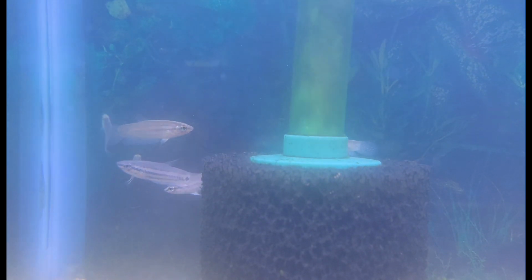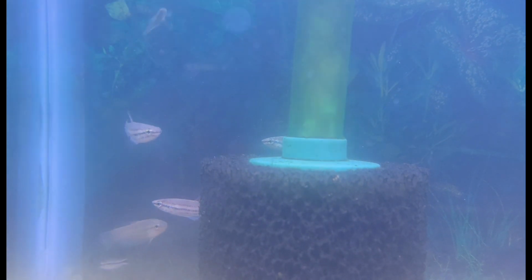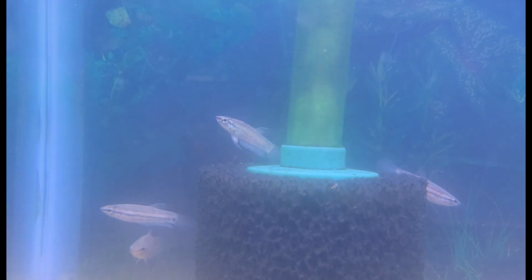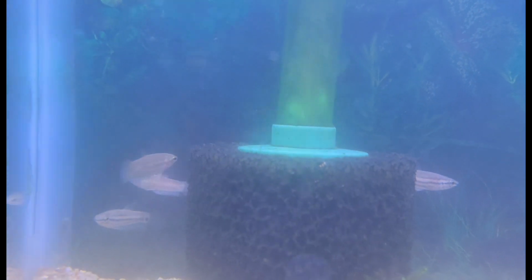But yeah, all around, it's super cool to see wild bettas. And these are juveniles. Their color will grow exponentially as they mature. They get really, really cool colors to them. They're just an absolutely weird and odd, unique little fish.